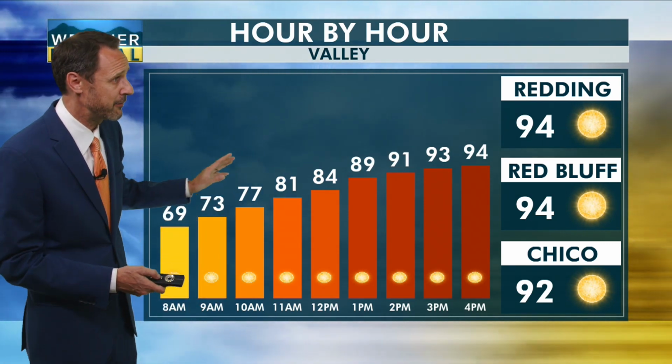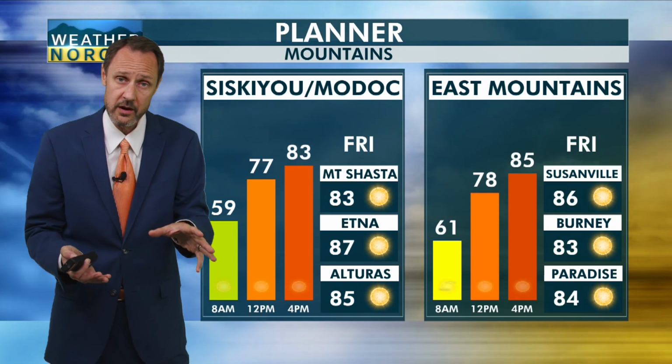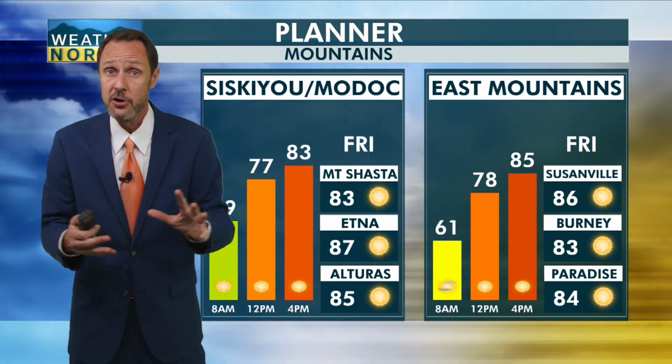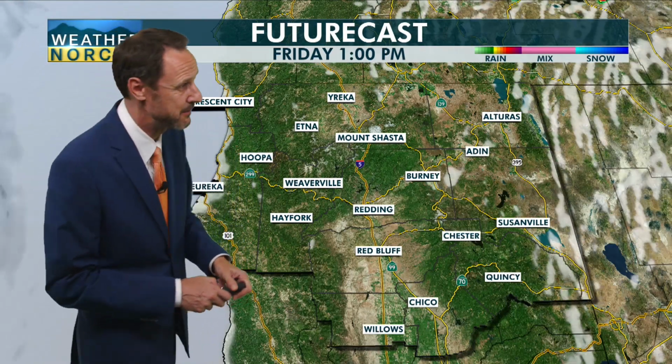All right, so your hour-by-hour forecast today. Temperatures low to mid 90s in the valley, a little bit cooler than it was yesterday. And for the mountains, look at that, sunny skies, no showers, no thunderstorms in the forecast. Temperatures in the low to mid 80s. So yeah, it looks pretty nice here.